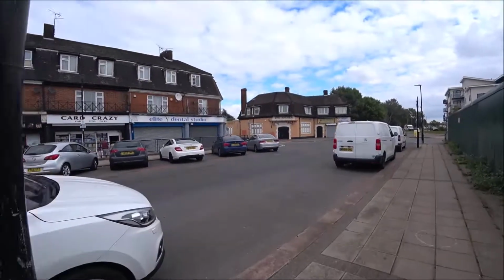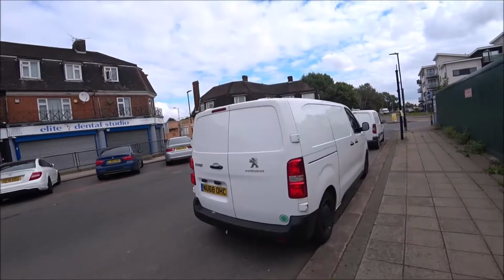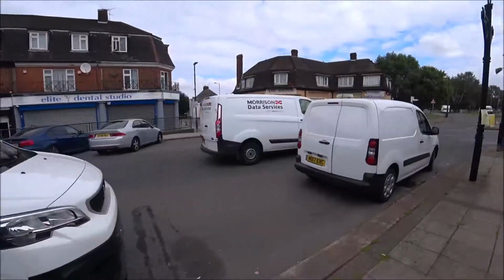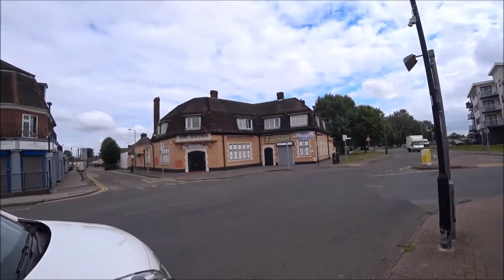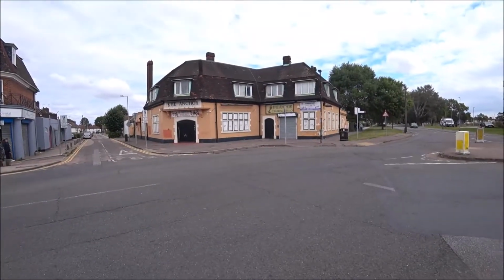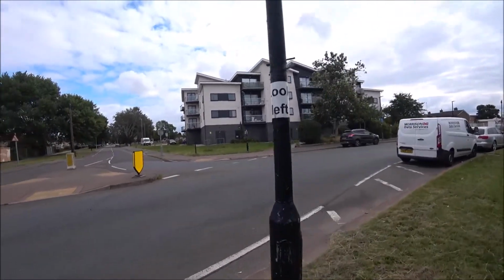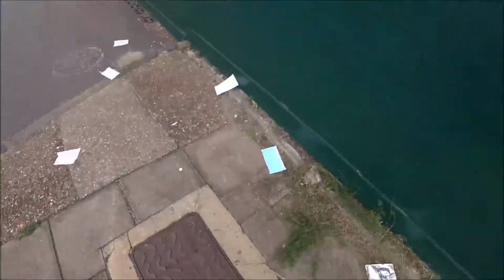Well, look, there's a pub, or that used to be a pub, the Anchor. It's obviously not no more. It's a shame, because I suppose people around here want to go for a drink. I suppose they have to join up to one of these social clubs that I saw earlier. Nice new flats here. If this is not a sign of our times, masks on the floor.